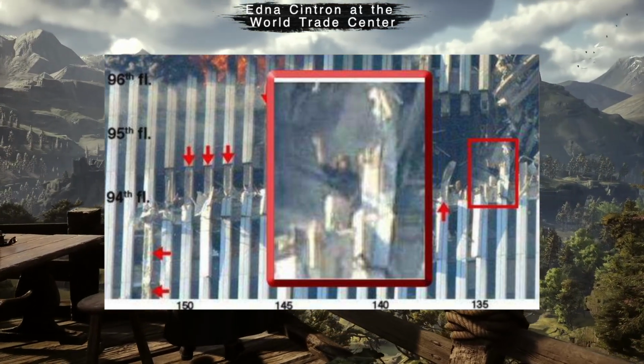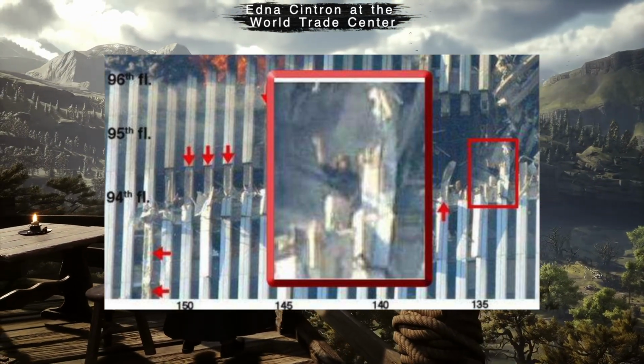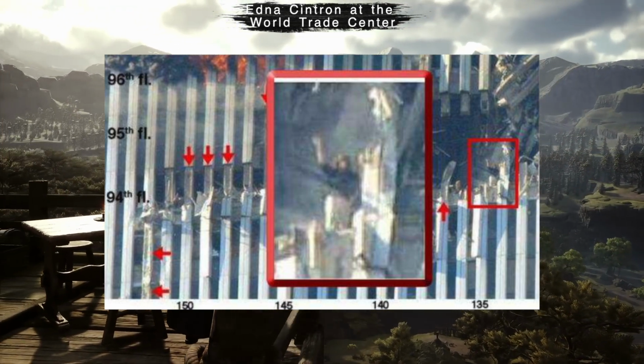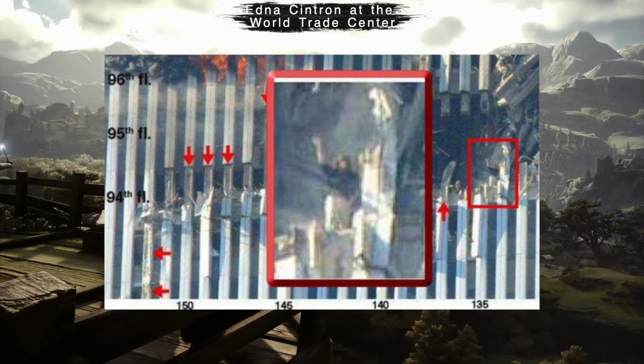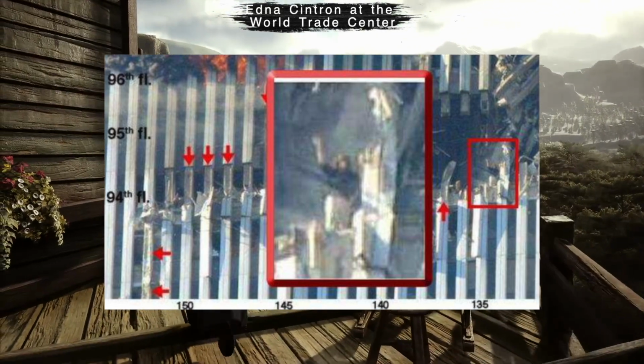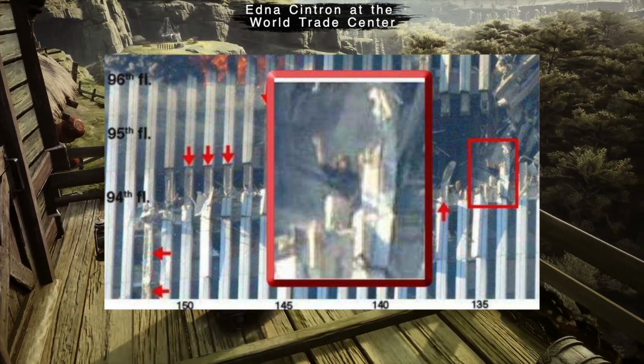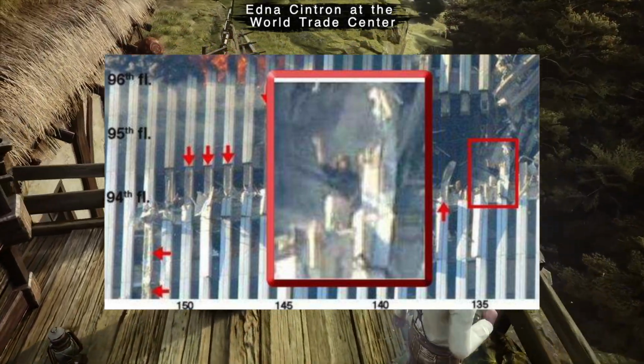Most of her colleagues died instantly when the plane struck, but Edna survived the initial impact, hoping for rescue. Tragically, that help never came. The exact circumstances of her death remain unknown. Some speculate she may have fallen or chosen to jump, while others believe she perished in the fire and collapse that followed.